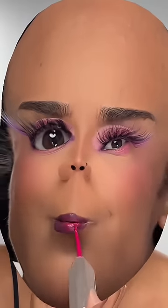dark purple lipstick first. Oh, that's dark. Then I go in with some pink in the center. Like that. It doesn't look like it's blending very well together. I'm going to add some mascara on my bottom lashes. Hopefully don't poke myself in the eye.